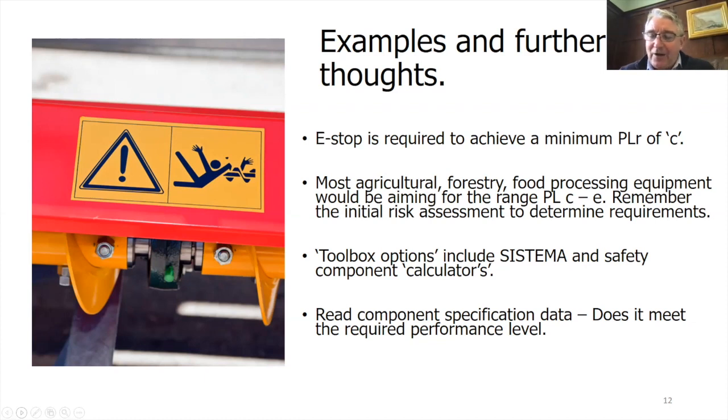Along with our publication decoding EN ISO 13849, are there other options? Yes, there are toolbox options. There is an online calculator system called Sistema, which many people would know about, which is available for use, and you can download information. But like any computer system it needs to be managed, because what you get out of it is only as accurate as what you put in.